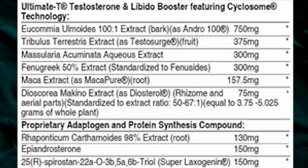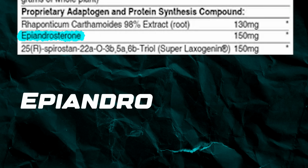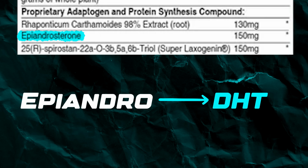Except this isn't a test booster, because buried all the way at the bottom of the label is Epiandro, a very real DHT-based prohormone. So honestly, I wouldn't even characterize this as a supplement. It's more or less, well, it's a light cycle. And it can be very effective, but only if you know when to take it.